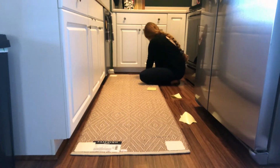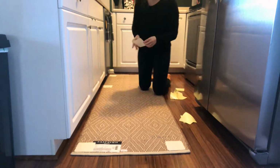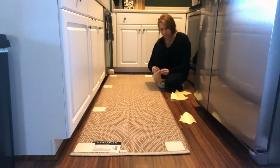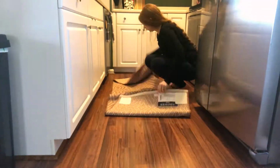And so it's like adhesive on one side, and so you stick that adhesive side to your rug, and then the other side is supposed to have these little pores and grooves in them and basically suction cup down to your floor.